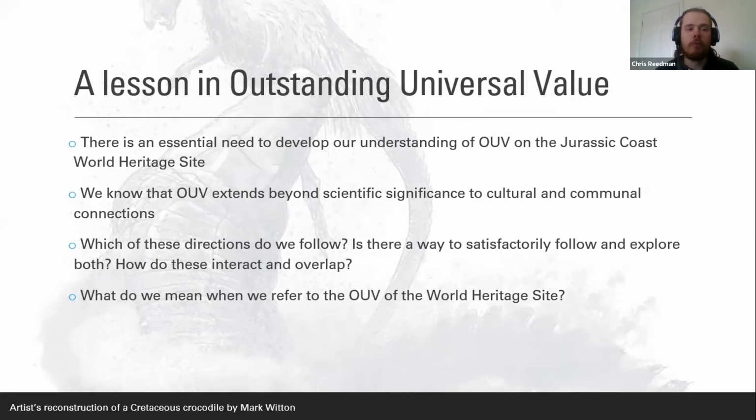So there's a real need to develop our understanding of outstanding universal value on the Jurassic Coast. Is it solely scientific, or does it span and incorporate all of those social and cultural elements and historic resonance with local communities? And which of these do we follow? Which of these do we prioritize, if any, or is there room within a development such as the Jurassic Coast Collection for both of these to sit comfortably? So I think that's something that's really important to consider. I think that's about me done.